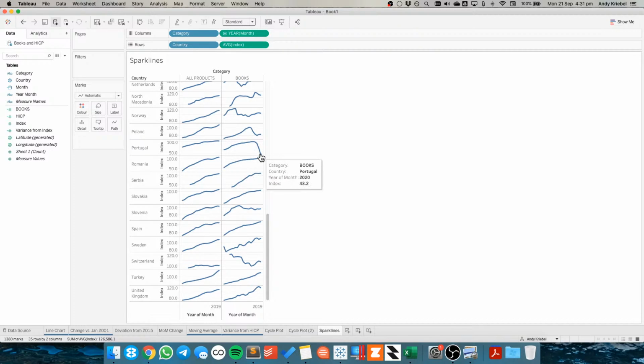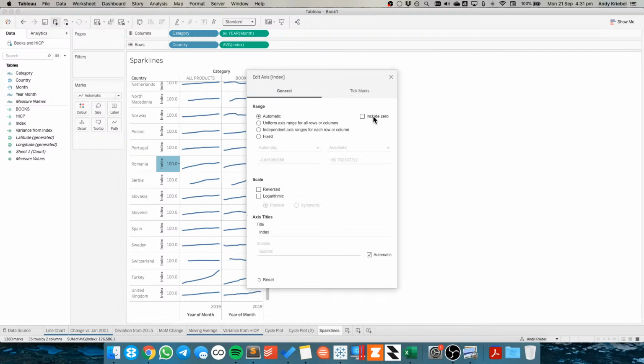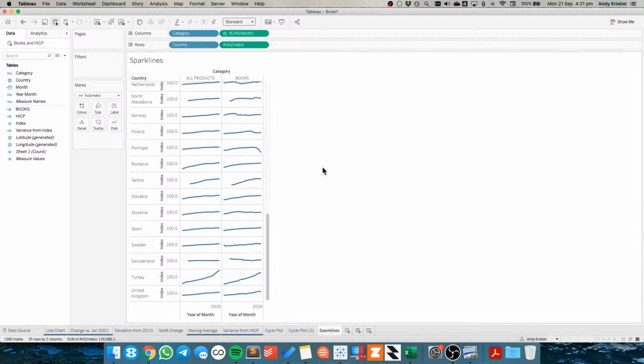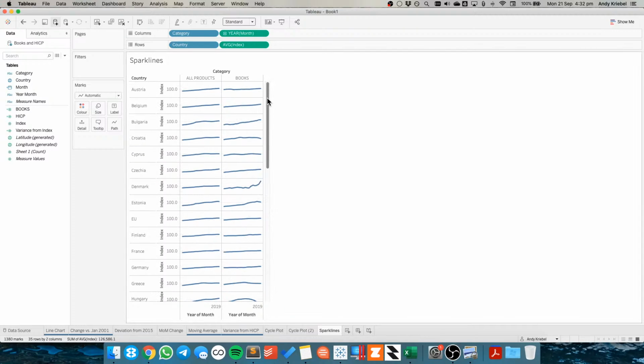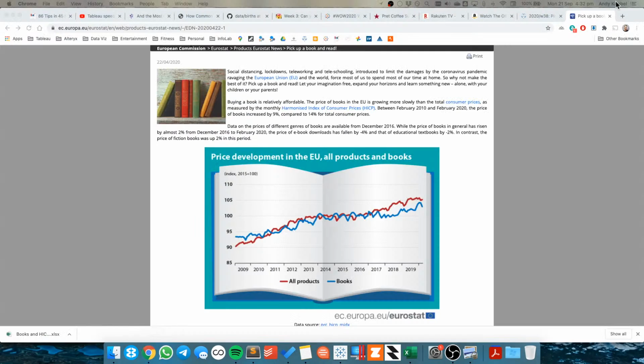That goes way down. The other problem with the Sparklines is it's hard to keep track of where that index is. So I wonder if I go back and make this automatic. Yeah, that's very, very boring. Okay, so that's not something I want to do.